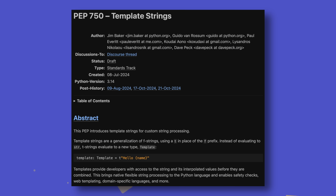PEP 750 has been rewritten to sit more in line with PEP 501 due to concerns around how complex the implementation is, and was actually rewritten so recently that I'm going off script because my script was all about the fact that it was going to be rewritten. The actual design of it does look pretty cool though, so I will make a video of it in detail once it's actually implemented. There are definitely advantages to something like this though.